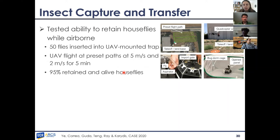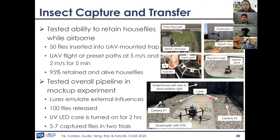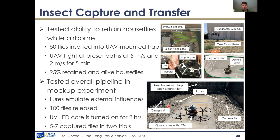We also did the mock-up experiment where we used lures to emulate environmental stimuli. We released 100 flies into this greenhouse, and for 2 hours we had this on. We did 2 trials and we captured in one, I think, 5 and in the other 7 flies. So the percent capture here is not good, but the issue really was that we could not turn off the lights of the adjacent greenhouses, and that was really bad because you could see all of the house flies actually getting to the top of the trap, where there was light from the adjacent greenhouse. However, we showed at least that it is possible to do it in an overall mock-up, and that's something we're actively working on extending for insects in agriculture.